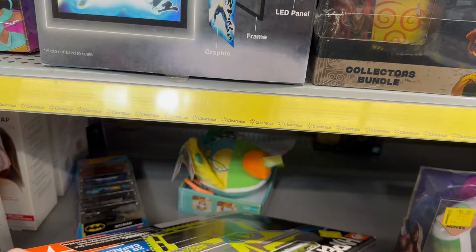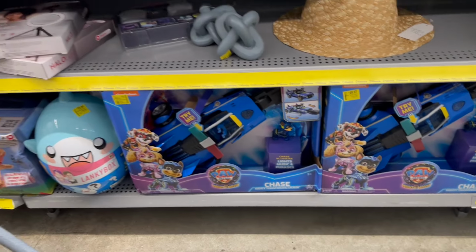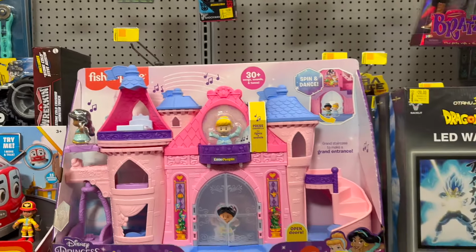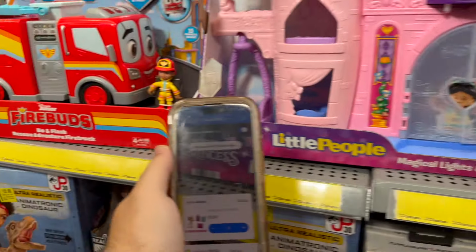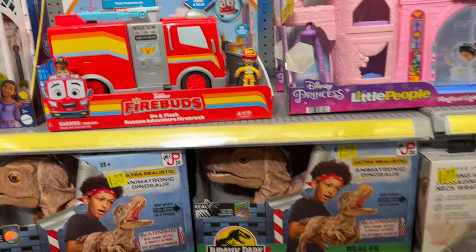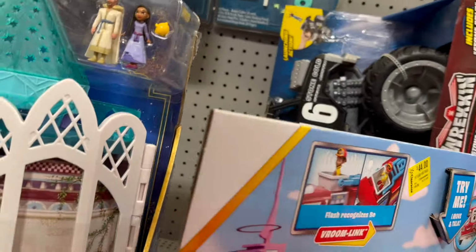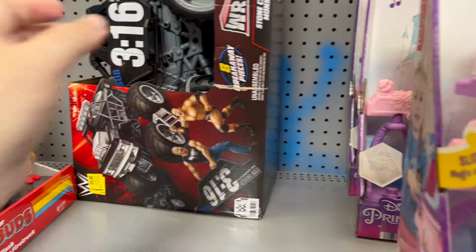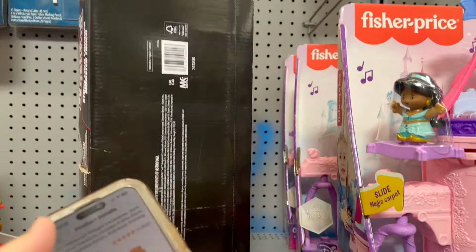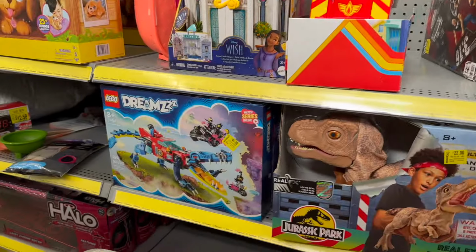Let's see about this hyper. It's messed up. $50. No way. 18. That thing is massive. Let me see how much this is. People are getting these for around $5 to $11. These are like $10 at some of my Walmarts. Let's see how much Stone Cold is. $20. One more markdown on that, I would buy it. Let's go ahead and... Too much.